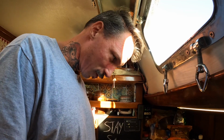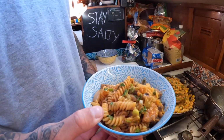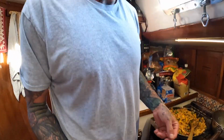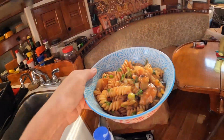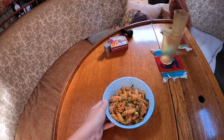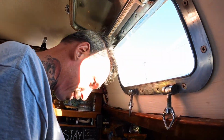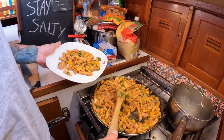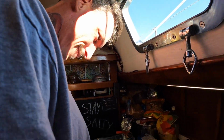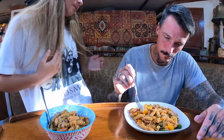Recipe. So no idea how it's going to turn out, but it looks delicious. Here you go, my love. Thank you, Chef Jay. We'll see. Can you believe we're having fresh pasta on a yacht? In Mexico? With greens in there. There's actually fresh greens. Well, you know we've hit a grocery store in the last 48 hours when we have fresh food. It's true. Delish.